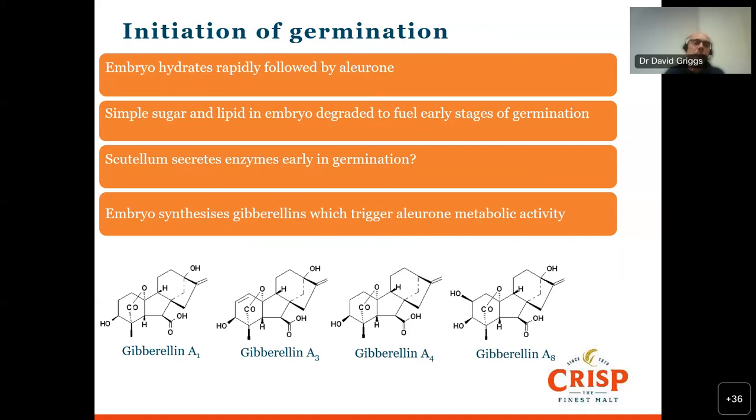So gibberellin A1 is predominant, with some endogenous levels of gibberellin A3 and also gibberellin A4. So you can see they're all very closely connected in terms of their molecular structure. They would have been referred to as plant hormones back in the day. They're plant growth regulators, and they're playing a role not only in germination, but also through all of plant development, stem elongation once the crop starts to grow in the field as well. So an important group of compounds.